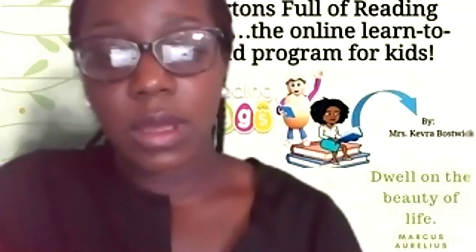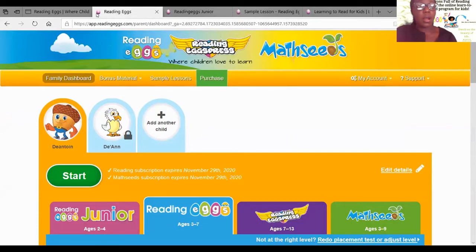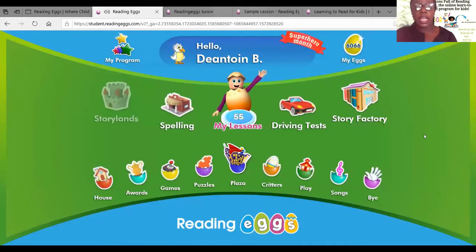Sorry again. So I am getting on to DeAnton's map so that we can explore the Reading Eggs program. So this is what the child will see once they log in and once they are ready to begin work on their lessons. Here you see it has spelling, and these spelling tests are graded and recorded, and it's a variety of different spelling tests, all based on 12 words. The lists are 12 words only. And so it would be based on words that your child would have encountered or worked on during the program.